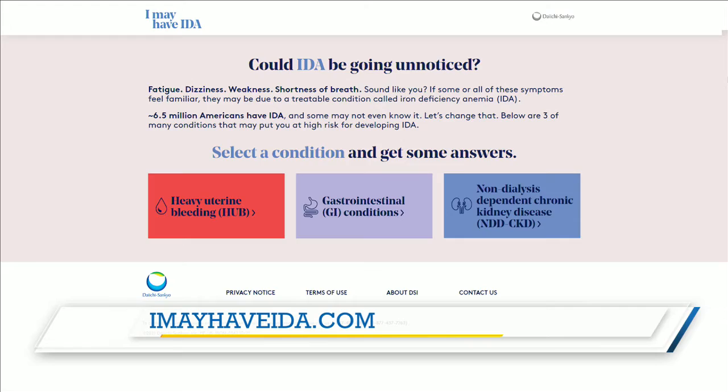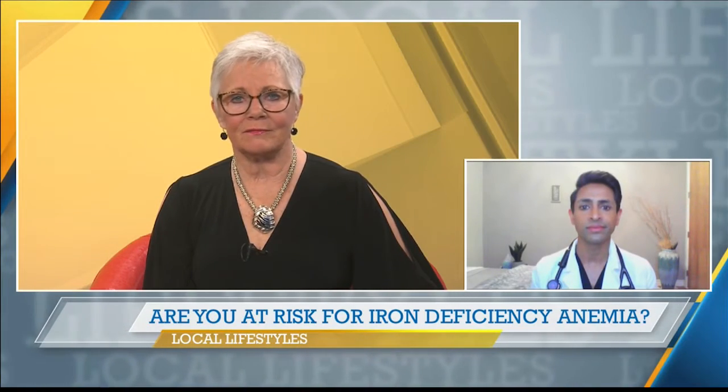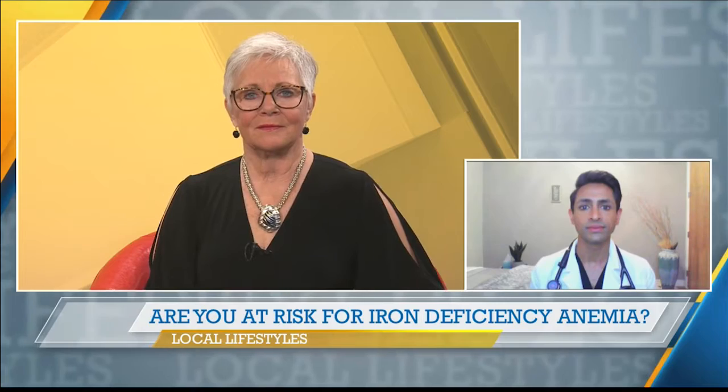Well, is there a certain demographic in our society most susceptible to anemia? Absolutely. It's important to note that iron deficiency anemia is more common in women than men. In fact, 1 in 5 women of childbearing age will have iron deficiency anemia, but it can affect both men and women. Certain individuals at more of a risk include certain conditions such as heavy uterine bleeding, such as with heavy menstrual cycles, certain gastrointestinal conditions like inflammatory bowel disease, including Crohn's disease, ulcerative colitis, as well as celiac disease, and those individuals with non-dialysis dependent chronic kidney disease.